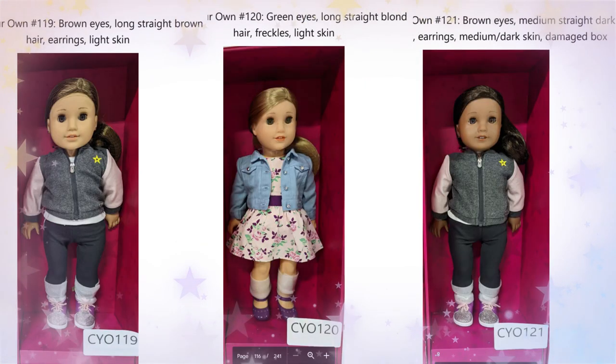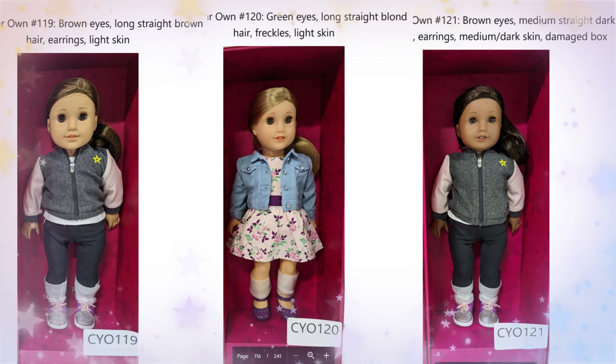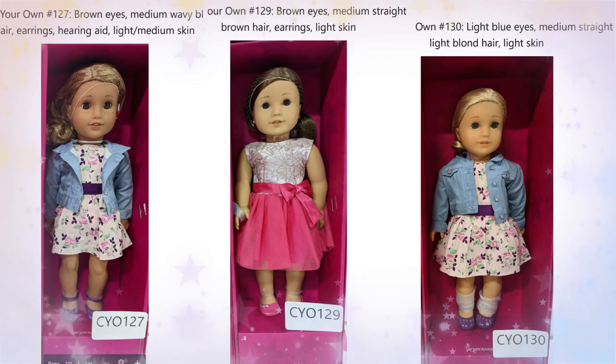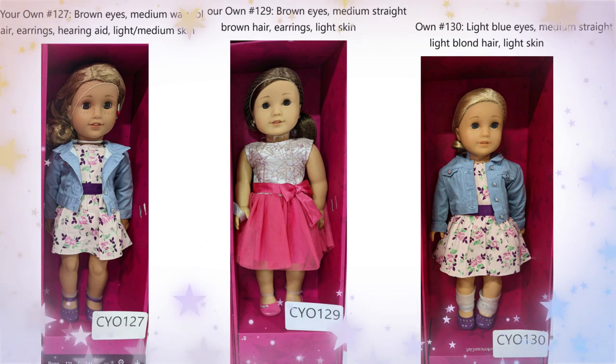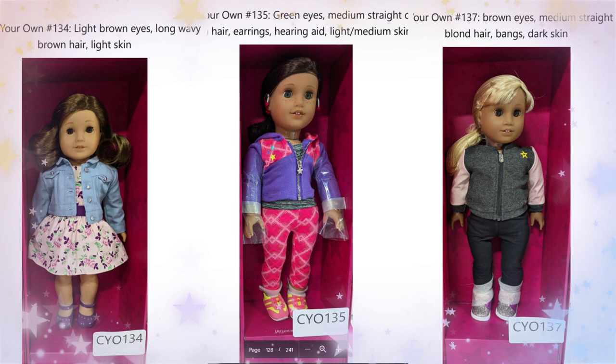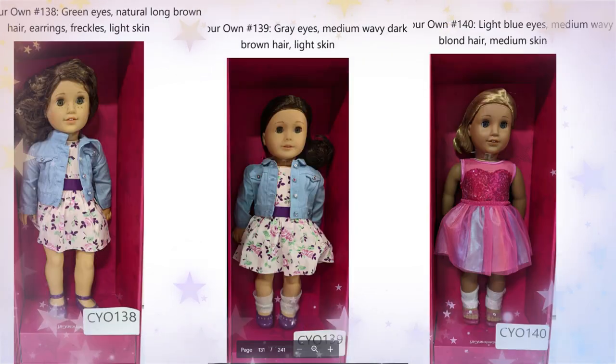Another thing about knowing the numbers ahead of time is, when you know your number, type it in the search bar and add it to cart. If you're getting multiple, try to do it as fast as possible. Don't bother going in the section of CYO. Just search the number so you can get the one you want. A lot of them are really cute.